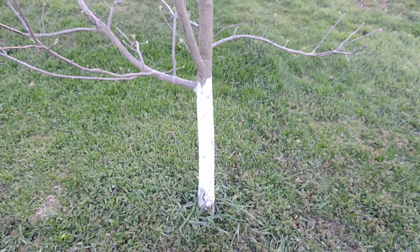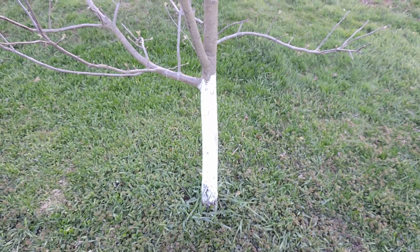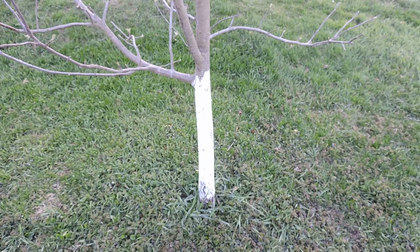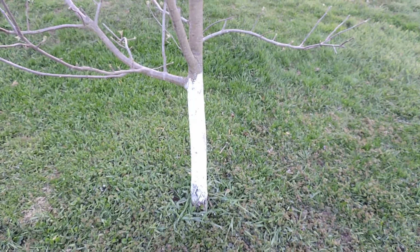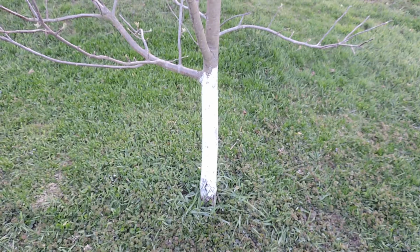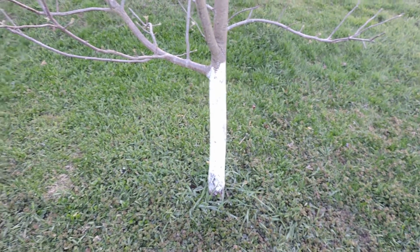But I had a number of fruit trees, maybe 20 years ago, that the one winter was so harsh, and then the spring was so unpredictable, that almost all the trunks split. And by split I mean top to bottom, not across. And I lost probably a dozen trees because of that. So with these I didn't want to lose them, so this is what I'm trying.